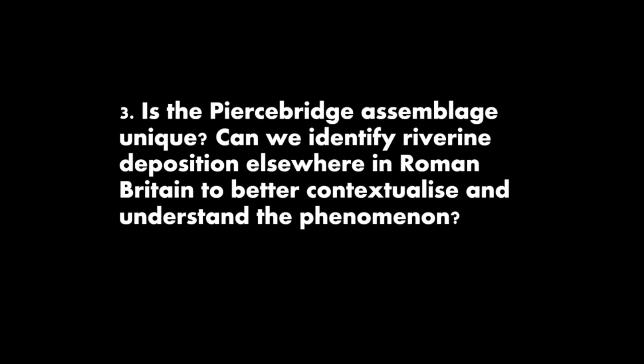While undertaking our study of the Piercebridge assemblage, one question we wanted to answer was whether it was unique in a Romano-British context. Was it possible to identify riverine deposition elsewhere in Roman Britain to better contextualize and understand the phenomenon?